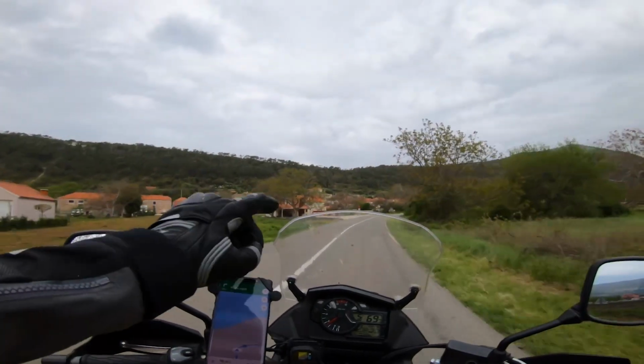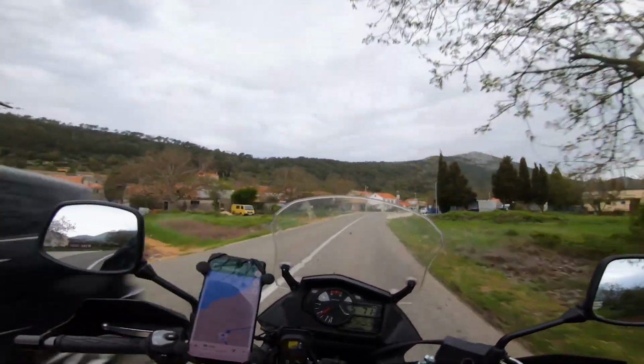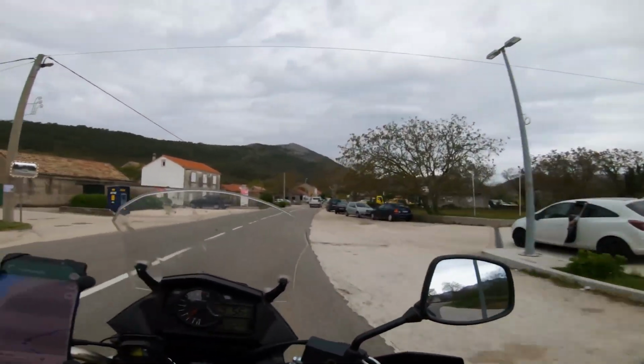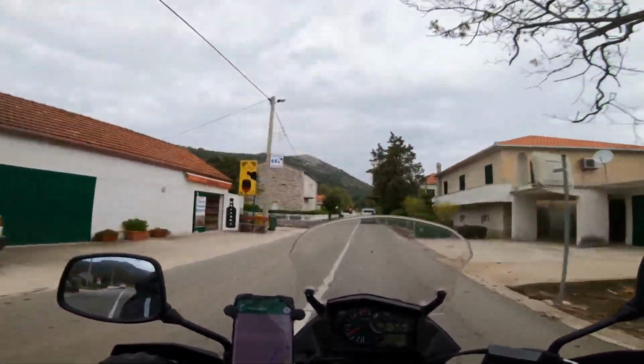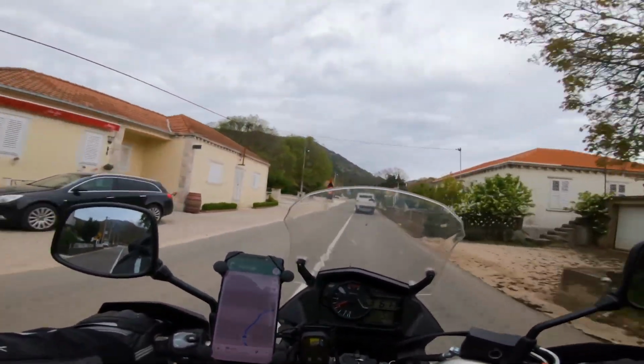So guys, as you can see, a lot of signs, wine shop, wines. Actually Dingač is here, petrol station here. So the sort Dingač is what they are making here, and as I said earlier, quite a good one.